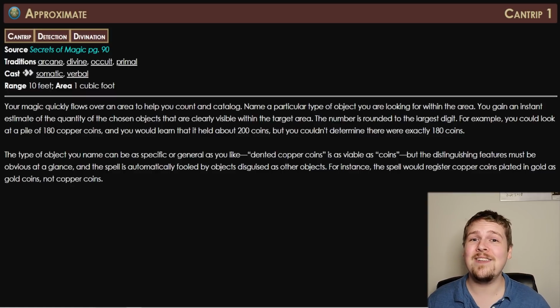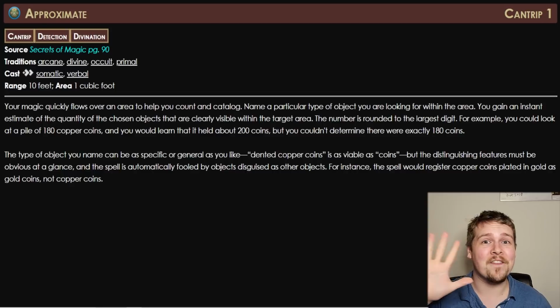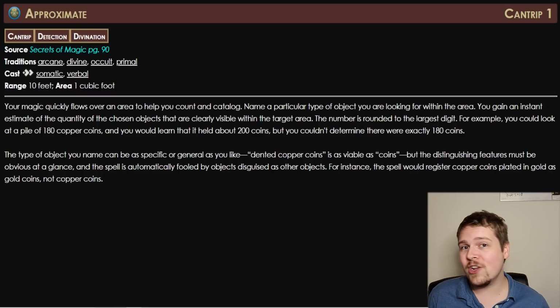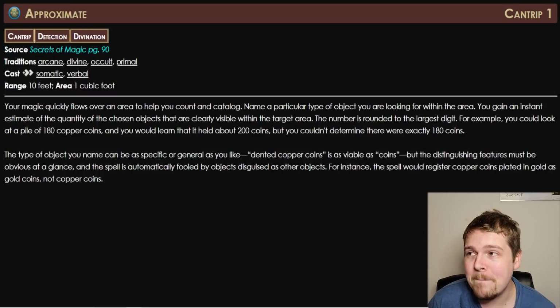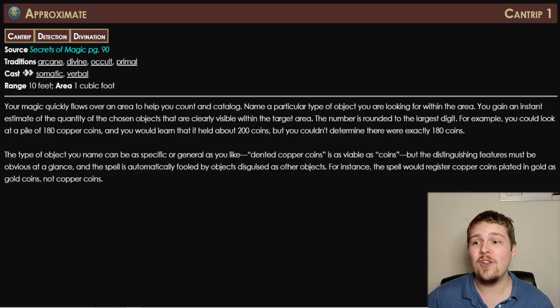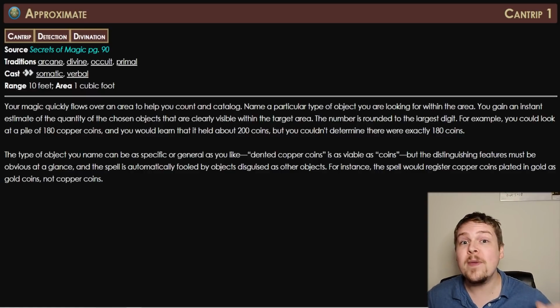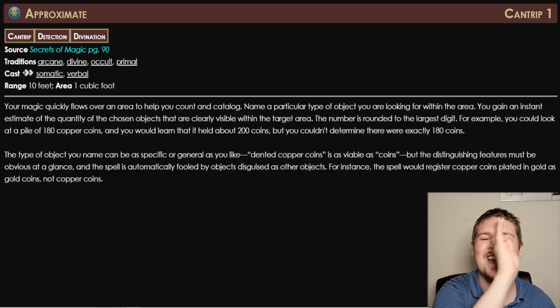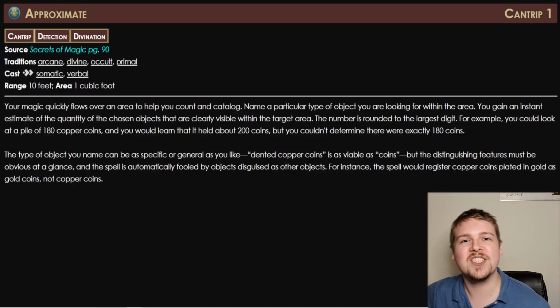I think at higher levels, like character level 9, like heighten it at 5th spell level, first off, increase the area. I think you can increase the area a lot, and maybe as a 5th level spell, you can increase the area to like 100 foot, or maybe as like a 9th level spell, you could increase the area to like a mile and increase the range by a ton, and also allow you to target things, not just objects.